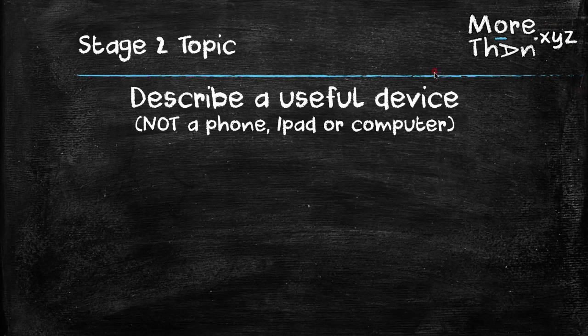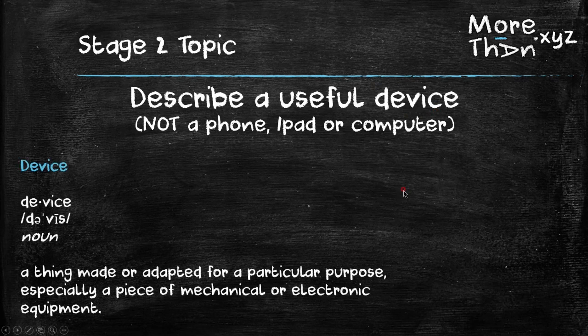So the first thing we need to consider is what the question is asking us, and it's to talk about a device. So the trigger word is device. A device: a thing made or adapted for a particular purpose, especially a piece of mechanical or electronic equipment.